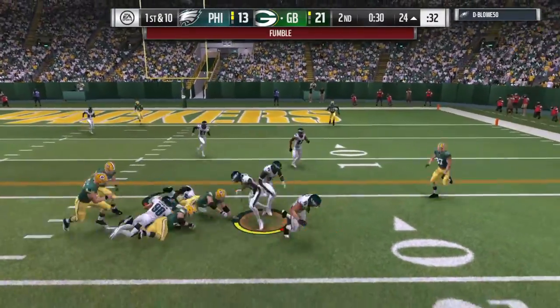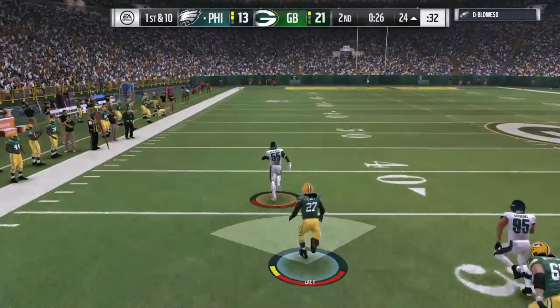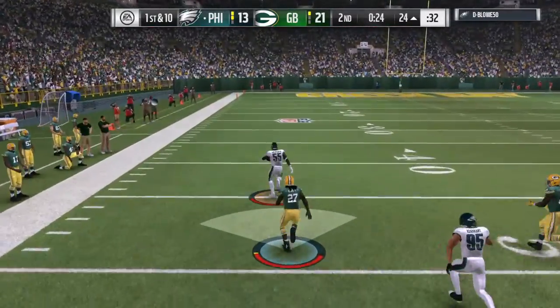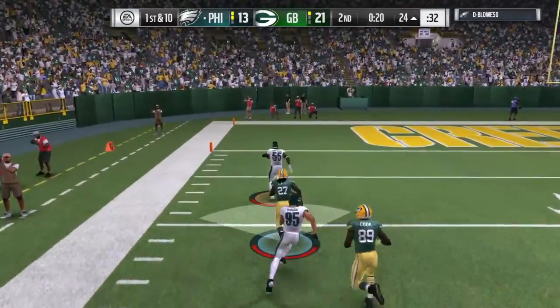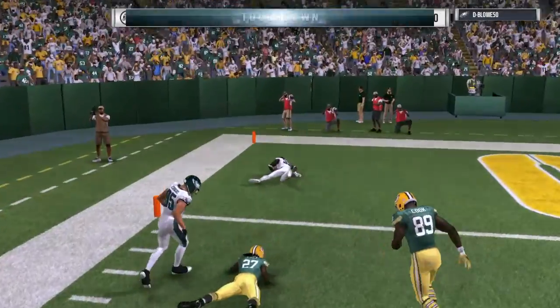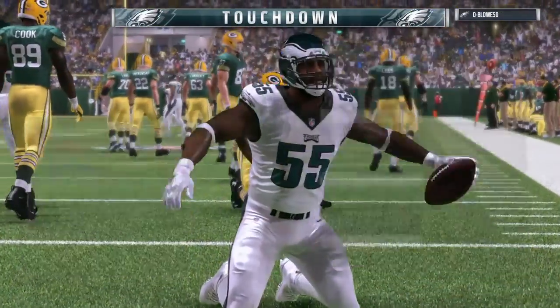Now look out, Rodgers lost the football. And it's picked up by the Eagles. The big fella. He's at the 50. 30. Past the 20. And he's into the end zone. It's a fumble return and an Eagle touchdown.